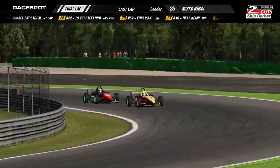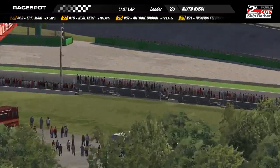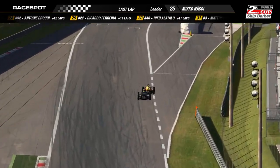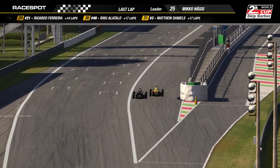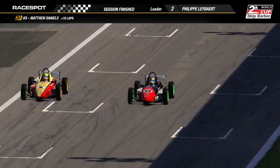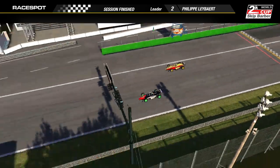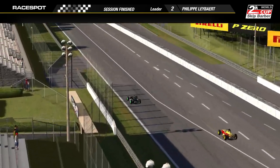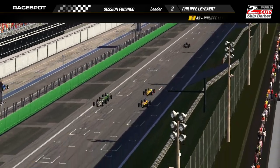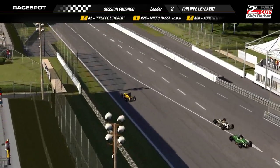It's Felipe Leibert's corner as they head out of the final corner for the final time down towards the start-finish line. In the end, it's going to be an easy-ish victory for Felipe Leibert. Nasi is coming back. Will he take it at the line? The answer is going to be... Felipe Leibert wins it by 66 thousandths of a second. This is our third race in 2 days where the winner has been decided by less than a tenth of a second.